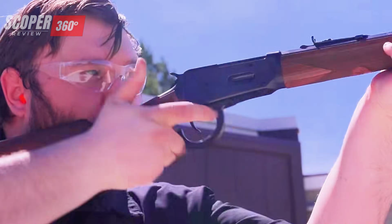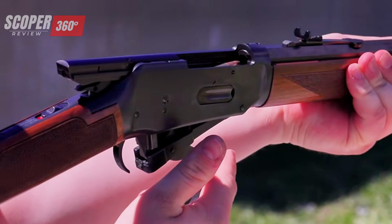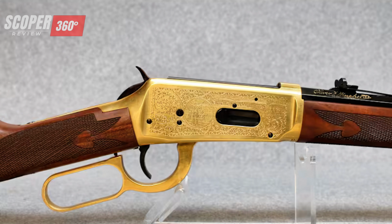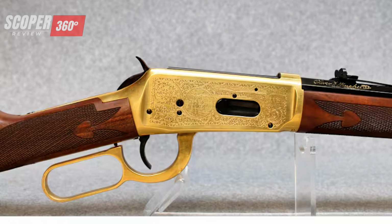Runs an 8-round tube magazine, 1 in 12 twist. Price tag comes in at $2669.99. This one is solid, real solid. But wait until you see the monster taking the crown at number 1.